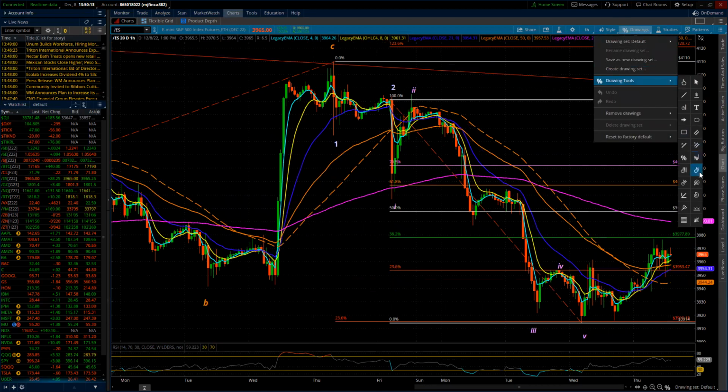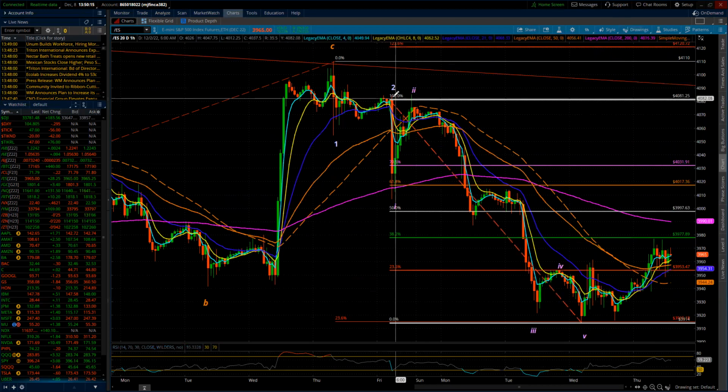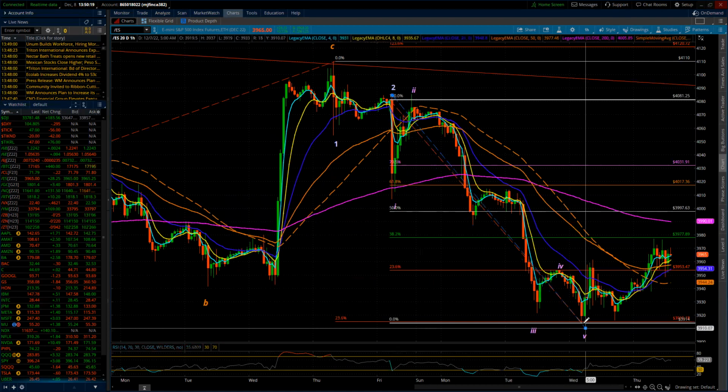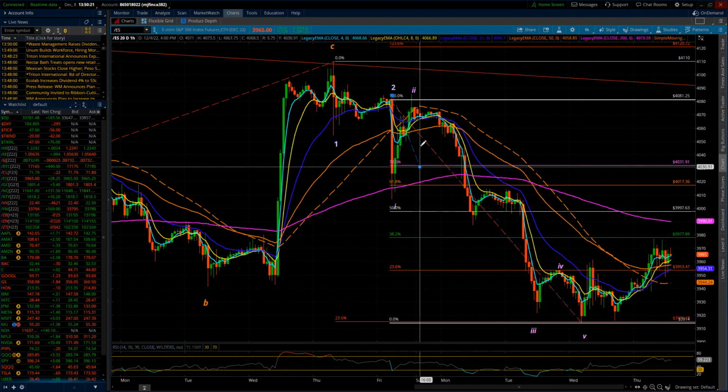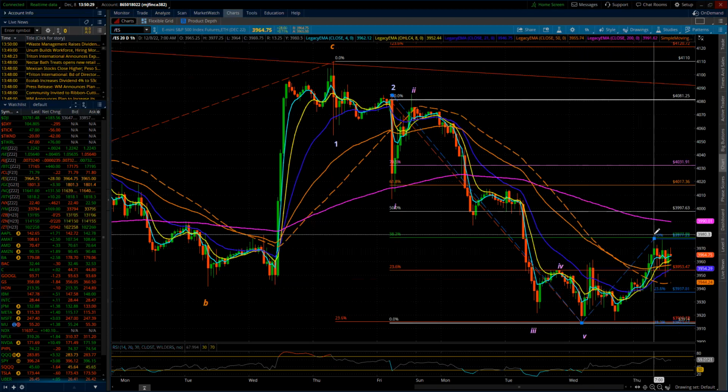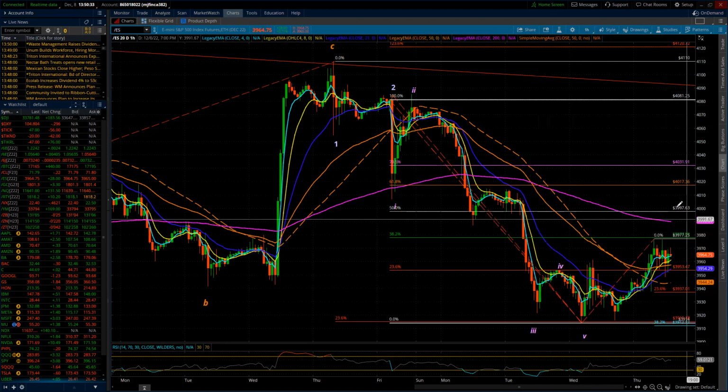So again, how am I going to put some parameters around that? Well, we always would then use the extensions, Fibonacci extensions. And we go from the top of wave 2, which would be the start of wave 3, actually. So the top of wave 2, the start of wave 3, down to the bottom of wave 3, up to, and I'm going to call it here.